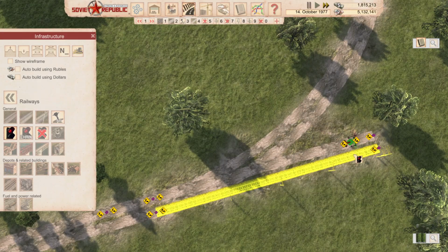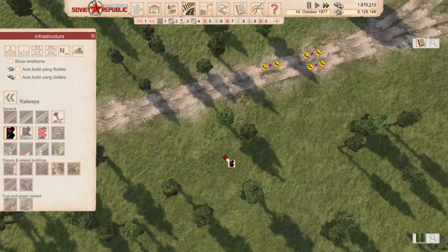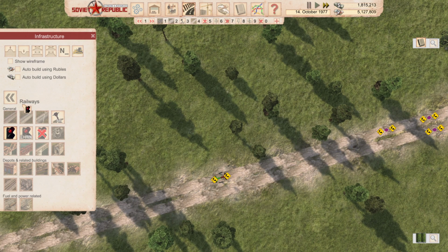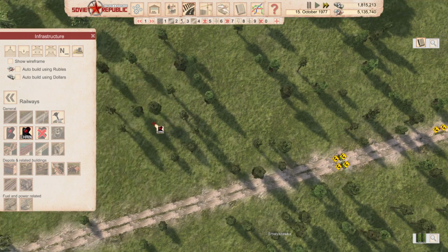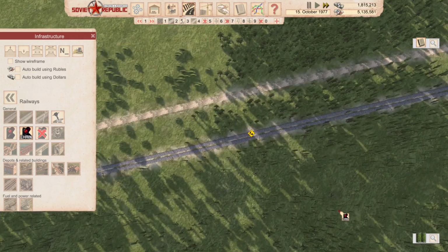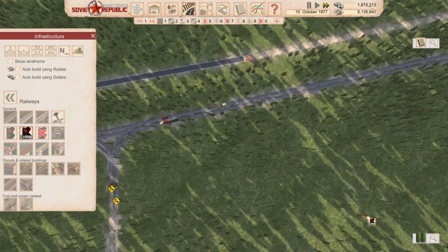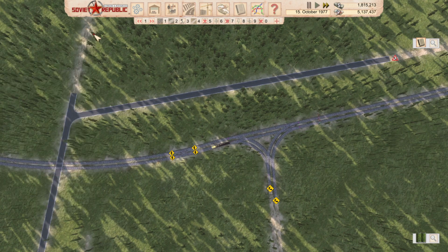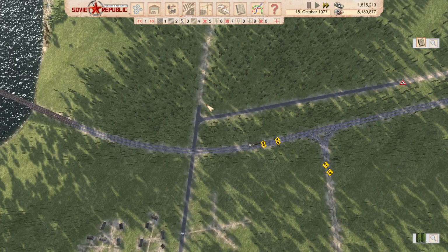Okay, so what we need to do is do that and that. And then we'll need to do this and that. And I believe that should get everything flowing down here. Yep, there we go. So presumably that will fix things now. Okay, excellent.